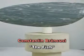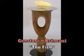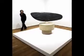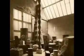Or maybe it wasn't that complicated. Maybe it was easy. He just thought, ooh, bird, flies, feather shape. You never know how artists create. Everyone's all different, and that's what's so great about art.